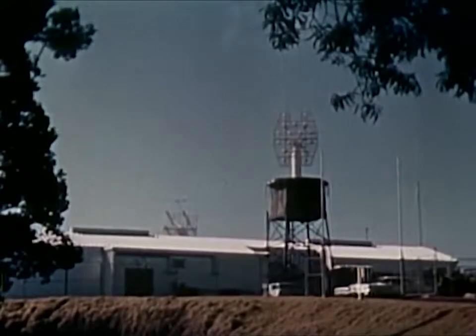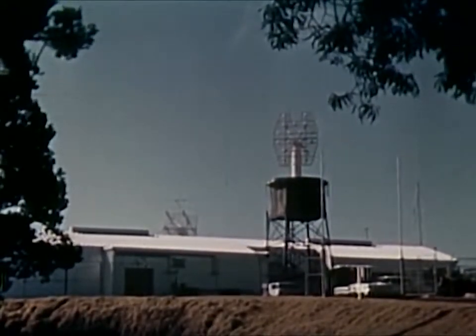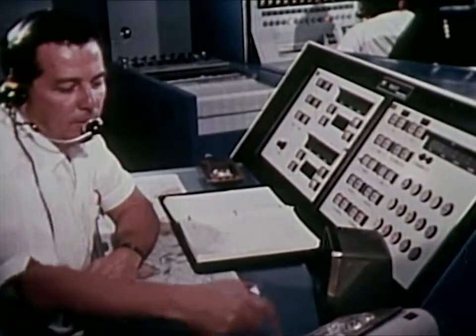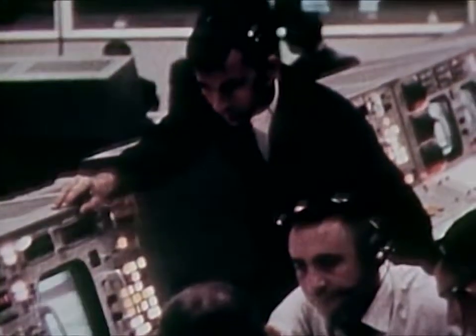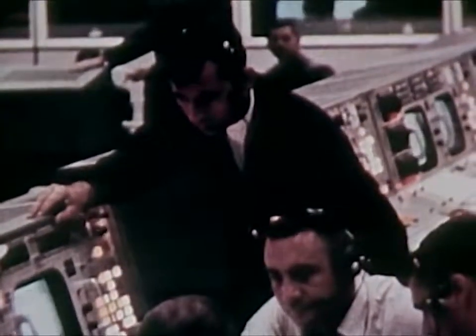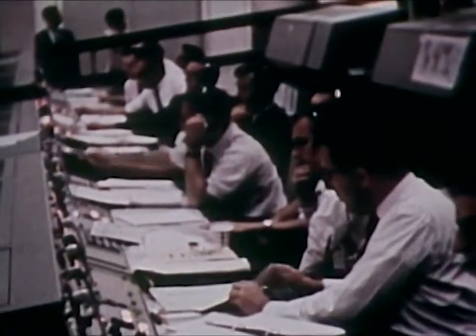On the second day, as Gemini 4 came within range of Hawaii, it set a new American space record. Everyone was pretty casual. All right, Captain. Also would like to congratulate the new American space flight record. Congratulations. Roger, we got quite a few more to go.